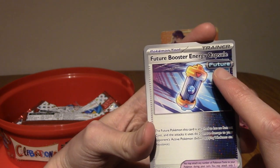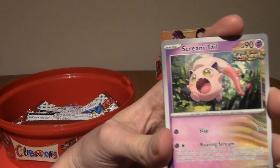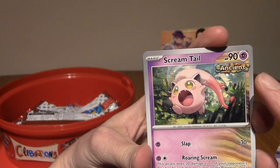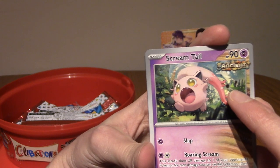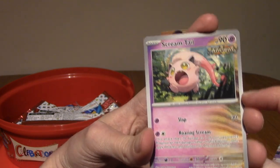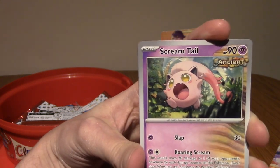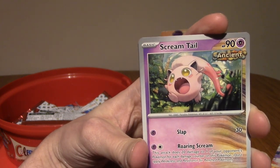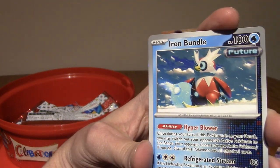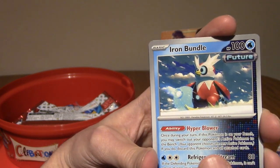So this set includes future and past things, because in Scarlet and Violet, one of them is future, one of them is past. Hey, and we got an ancient... Primal, no. What are they called? Oh god, what are these Pokemon called? I'm blanking. You know what I mean though, they're the ones in Area Zero. We've got a Screamtail, which is Ancient Jigglypuff, I guess. Ooh, we got Iron Bundle, which is like the metallic Delibird from the future.